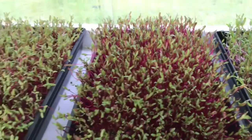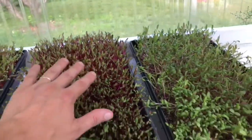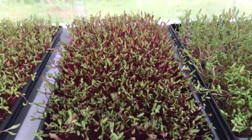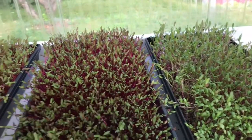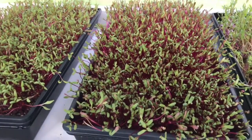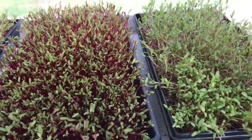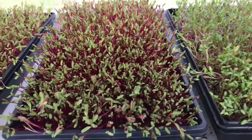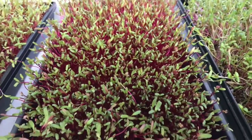So one thing to keep in mind about this as well. This is on like the back wall of the Microgreens Palace. And it doesn't get a ton of light here. So these are kind of getting just like an overcast all day. There's no real direct light. And I'm not sure if that might be a contributing factor to how they're growing. But anyways, I hope you guys like that. And these are pretty much ready to harvest. I'm going to let them go a little bit longer.